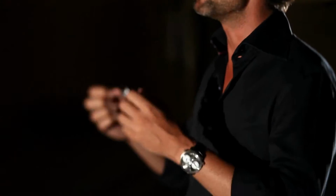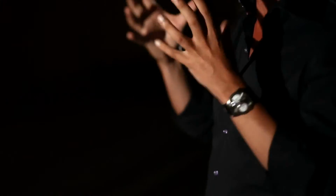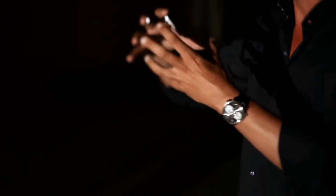MB&F is not about creating watches. MB&F is about creating horological machines. What is important for us is to create this kinetic sculpture based on the tradition of watchmaking, which is a three-dimensional machine which gives time.